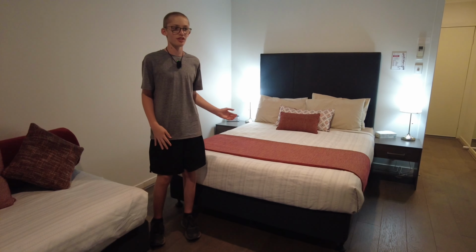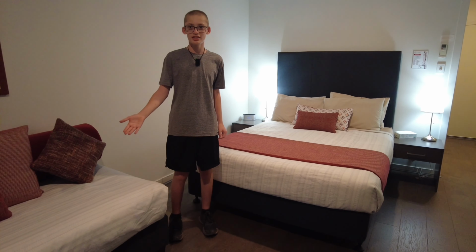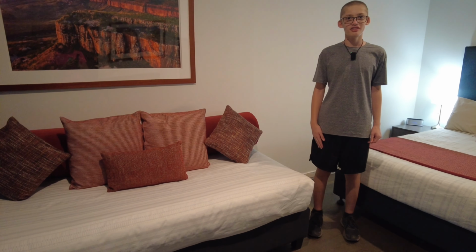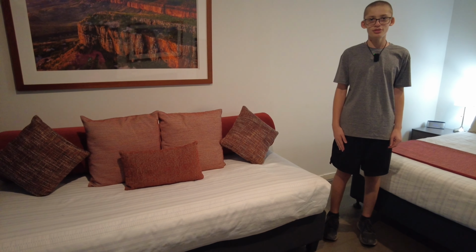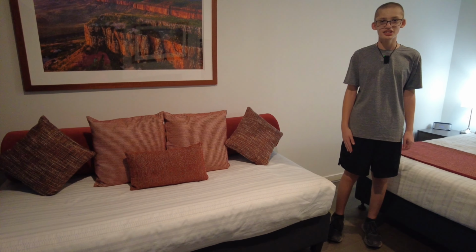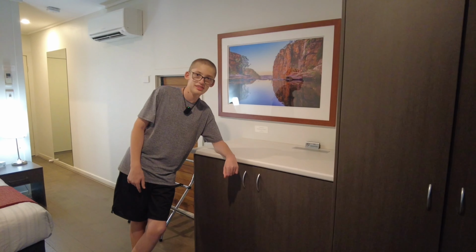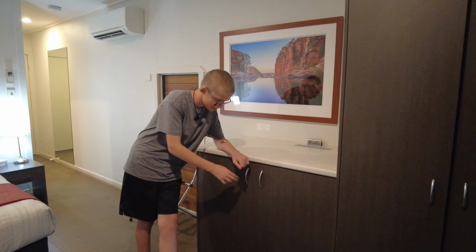So here we have the queen, and then we have a single bed here, but they forgot to bring the fourth bed into the room, so they're gonna come bring it over now. So yeah. So here we have some cupboards and cabinets. See what's in them.